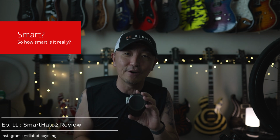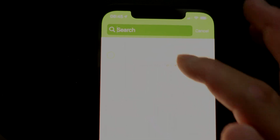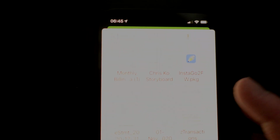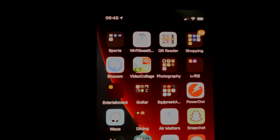Well, here's a problem. So I saved mine on the iCloud, and as you see on the screen, me trying to import actually crashes the app and it closes out entirely, where I actually couldn't import the test route file that I wanted to bring into the unit. So therefore, I was never able to test the GPS side of this thing.